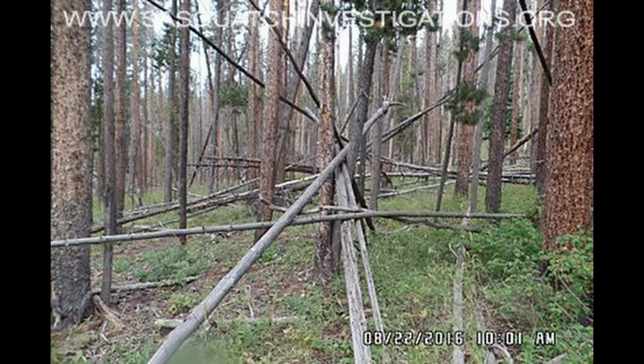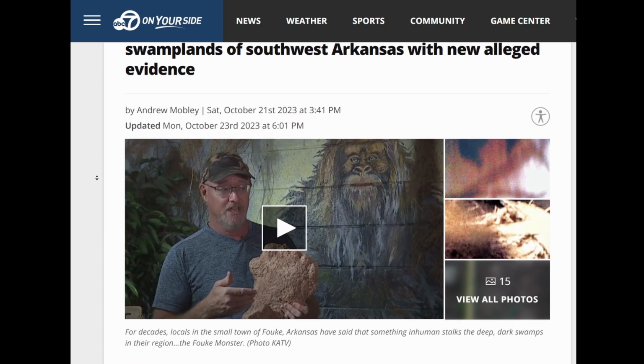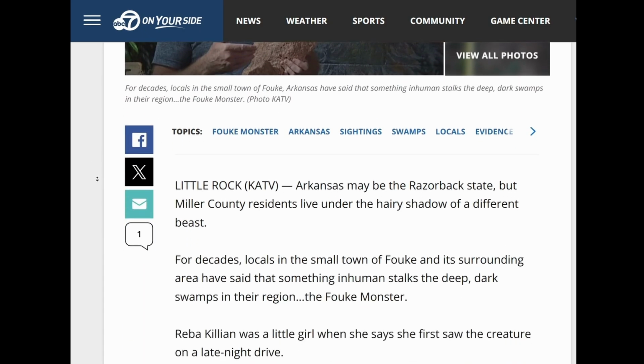Let's talk about tree structures. Some make you scratch your head like this one. It looks pretty unnatural. Some are made by people or are easily explainable. There are tons of survival channels on YouTube. Some are literally just branches that fell in an odd way.